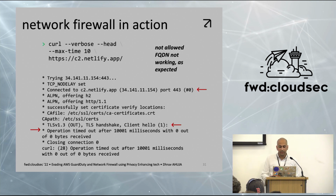This is another test of the network firewall, where you set a timeout of 10 seconds and try to hit c2.netlify.app. The TCP handshake does successfully culminate. That's the TCP three-way handshake. But on the second arrow, you'll see a client hello is initiated, which is where the FQDN is specified in the TLS protocol so that the receiving server can send you back the right certificate. This happened after we started running out of IPv4 addresses. The operation has to time out because the network firewall starts dropping packets as soon as it sees that.